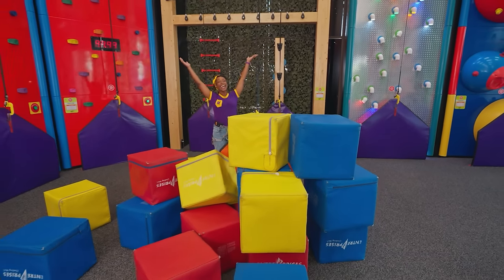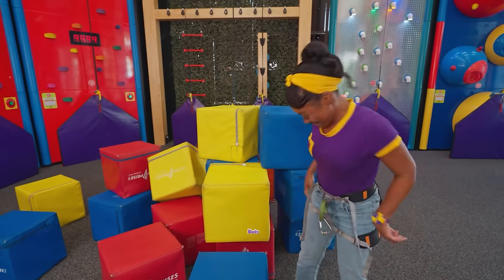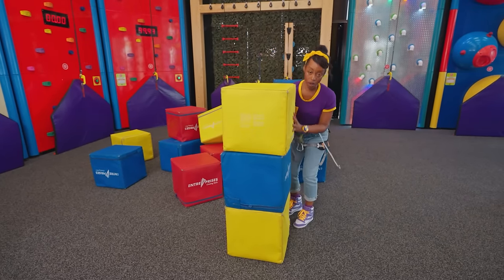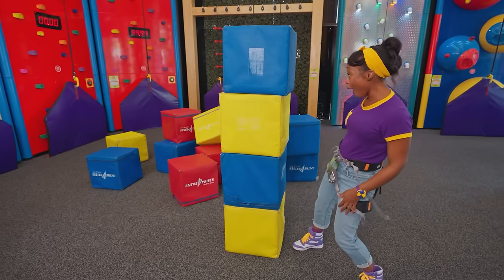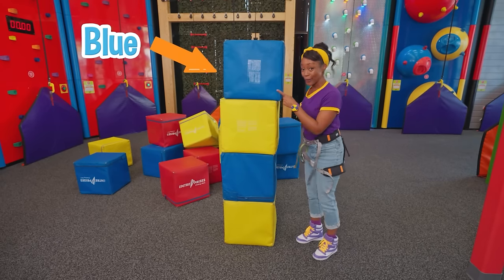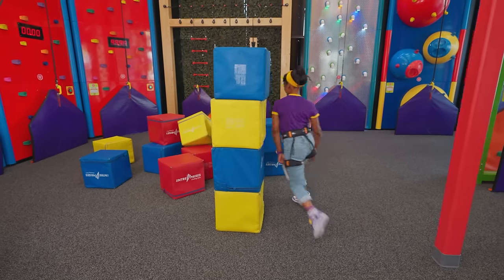Surprise! Here I am. Oh, check out these blocks. I want to stack them. Yellow, and then blue. Oh, let's do another yellow. And another blue. Whoa, cool pattern. A pattern is something that repeats itself. See? Blue, yellow, blue, yellow. Let's put another yellow one on top.